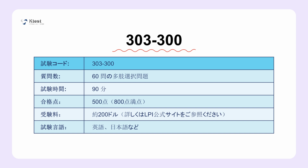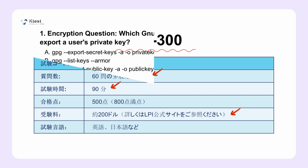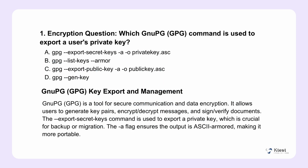While the 303-300 exam itself has 60 multiple choice questions, a 90-minute time limit, and costs around $200 to take, we're not just going to drill through memorizing answers. The real value lies in understanding the why behind each security measure. That's what makes you a true Linux defender, not just someone who can pass an exam. So let's jump right into our first practice question.